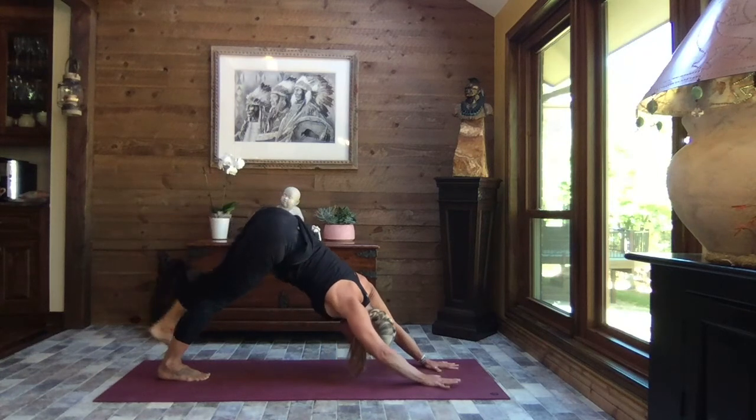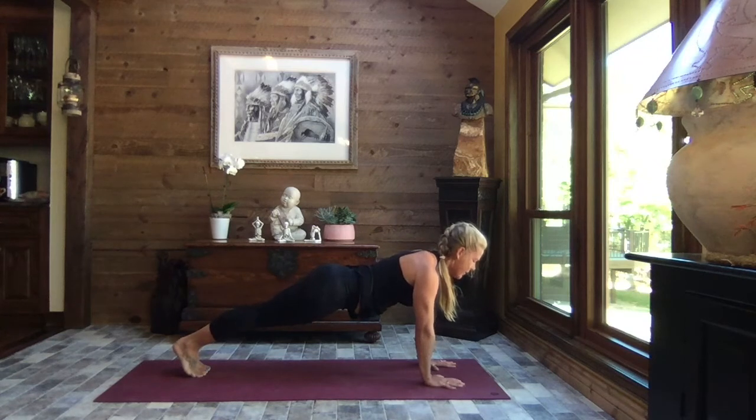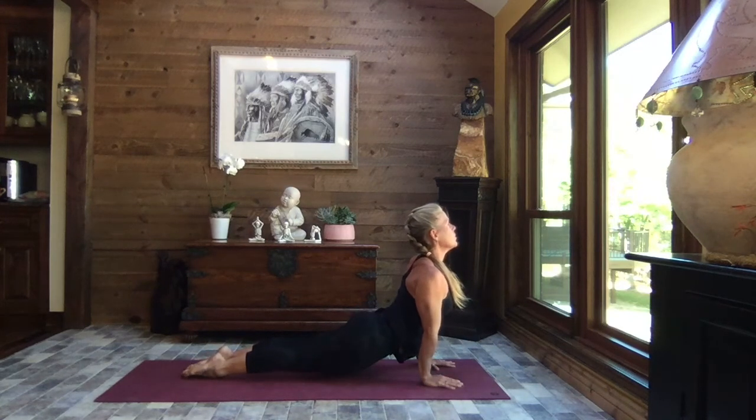Coming back to down dog. Holding your down dog, grabbing a drink of water, or if you like, inhale it to high plank. Crocodile down. Press it through up dog. We're going to hold our up dog. We're going to roll those shoulders back.